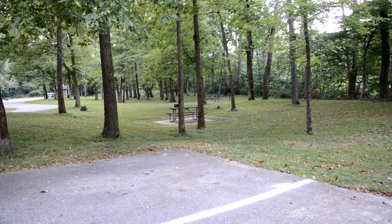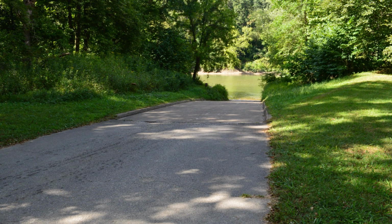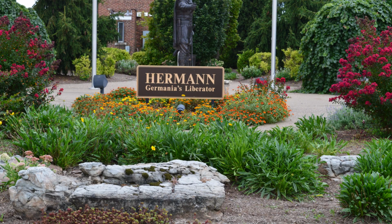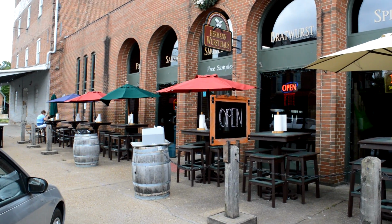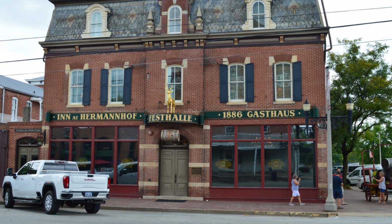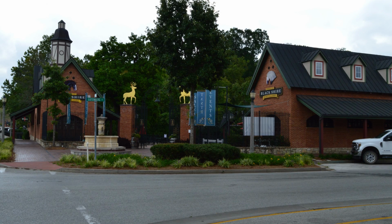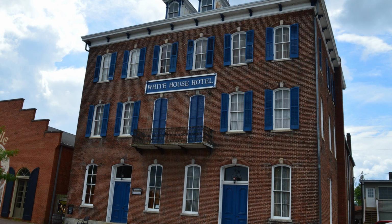All right, here we are at the second day use area at Robertsville State Park. This is actually also the river access to the Meramec River, where they have a public boat ramp. On the way to Robertsville, we stopped off in Herman, Missouri for a quick break and purchased some bratwurst. After a short visit in this historic small town along the southern banks of the Missouri River, we are already planning to return to Herman for a future weekend getaway.